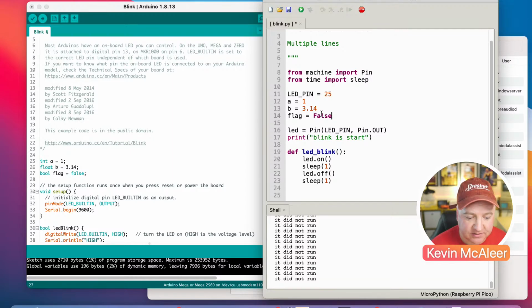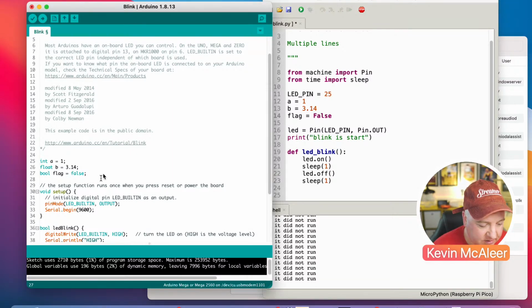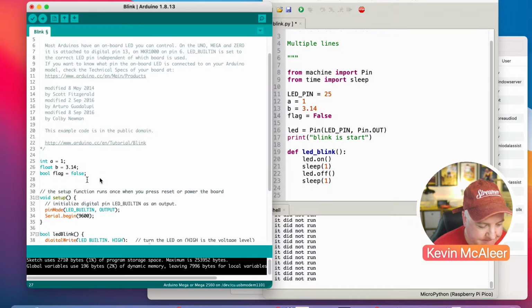Similarly, if we came over here and wanted to create a string, let's call this username equals Kev or whatever, and we have to say that it's of type string. Well, this is a piece of Arduino code, and there isn't such a thing as a string in C. You've got pointers to characters and things like that, but you haven't got a string per se.